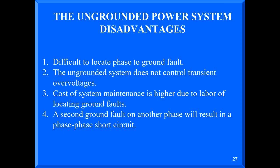There are some problems, though, with ungrounded systems. It's difficult to find the ground fault. How do you find the ground fault on an ungrounded system? The whole point of going ungrounded was that they could operate continuously. How do you find the ground fault? There's only one way: I start flipping off circuits. That's the only way to find it, and hope the fault goes away, and then you can isolate it that way.